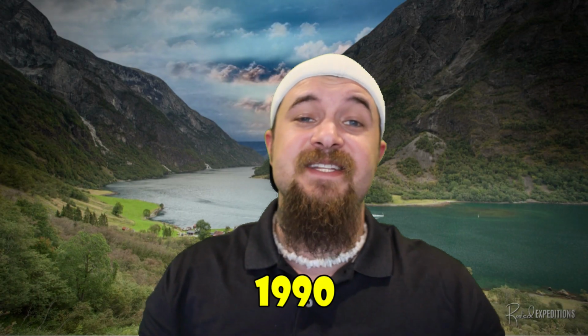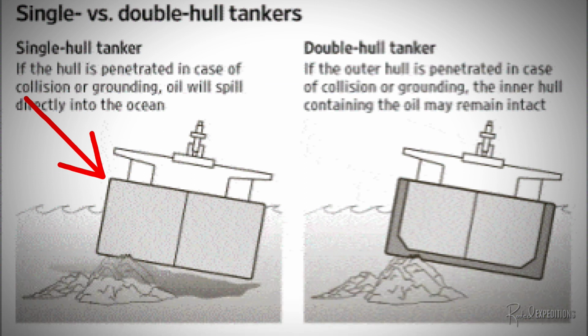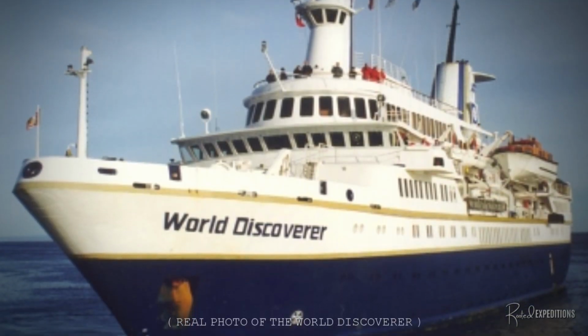The World Discoverer was registered in Liberia in 1990. It was built with a double hull, allowing passengers to observe ice floe movements in the Antarctic polar regions. And the ship was designed to take minor impacts from the ice floes. In 1996, World Discoverer would undergo renovation, bringing the vessel up to date.